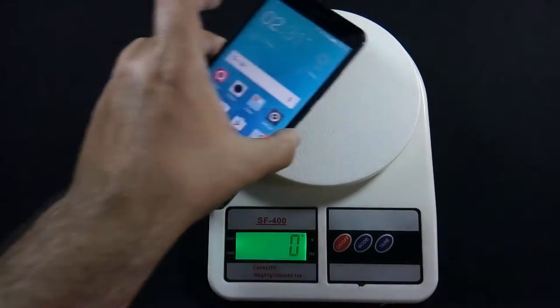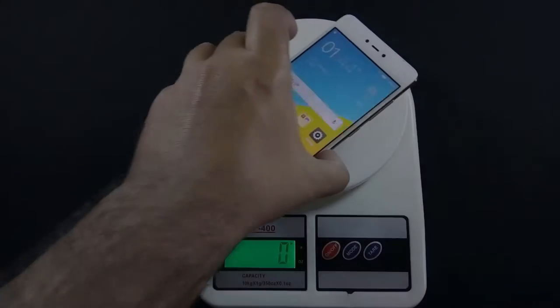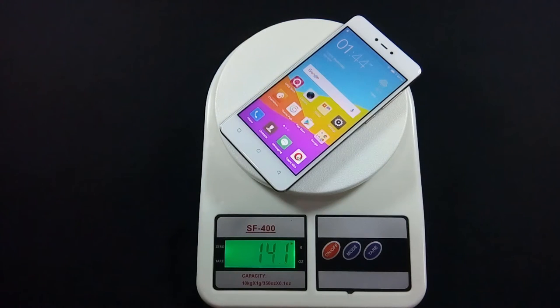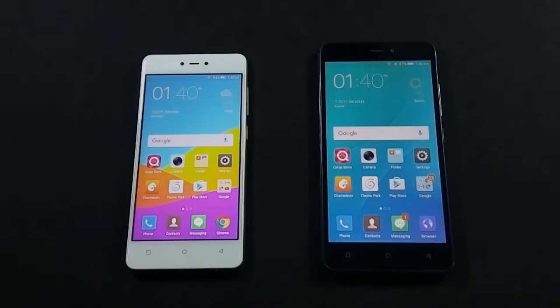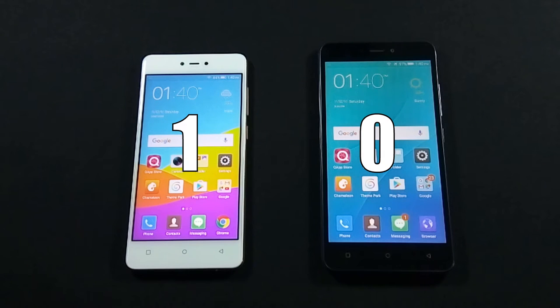Let me show you the weight of both devices. Because J7 is bigger in dimensions and has a larger battery, it is heavier than LT700 Pro. For me, LT700 Pro has the better design because of metallic sides, chamfered edges and matte finish back cover, so LT700 Pro is the winner of this round.